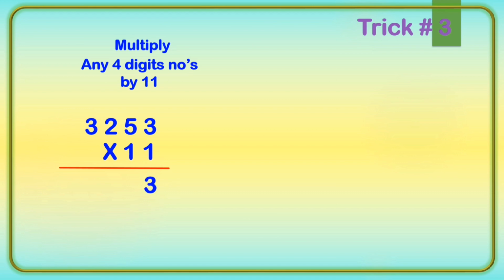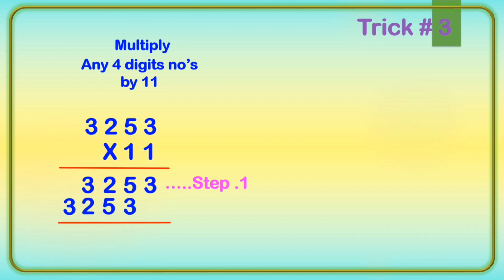1 3 is 3, 1 5 is 5, 1 2 is 2, 1 3 is 3. This is step number 1. Again, 1 3 is 3, 1 5 is 5, 1 2 is 2, 1 3 is 3. This is step number 2.